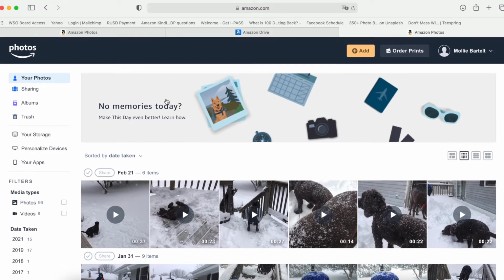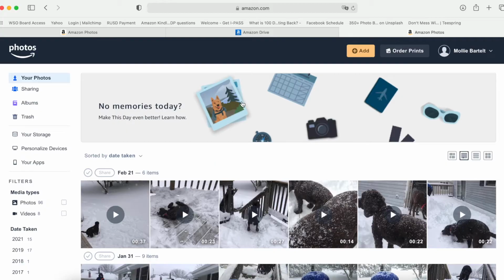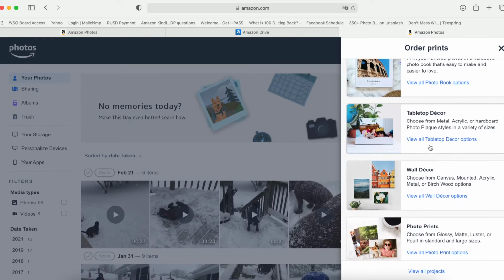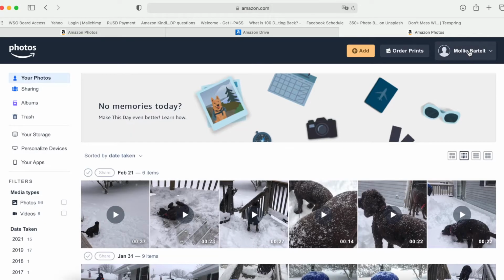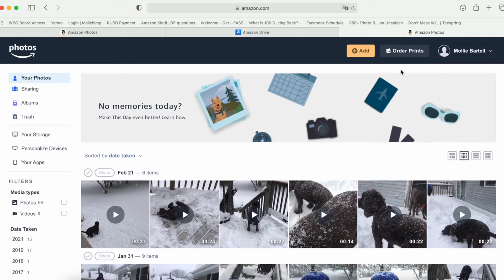Across the top here, if I had taken a photo today that was already in the app here, it would show that picture. I think that is kind of cool, but that means that I would have to sync my phone to my Amazon account, and I haven't done that yet. Now across the top, we have an add button, so that's how you can add more pictures. You can also click on order prints, and here you have a whole bunch of options besides prints that you can order. And then there is your profile and your account information and some other options. That's the overview. It's pretty basic.